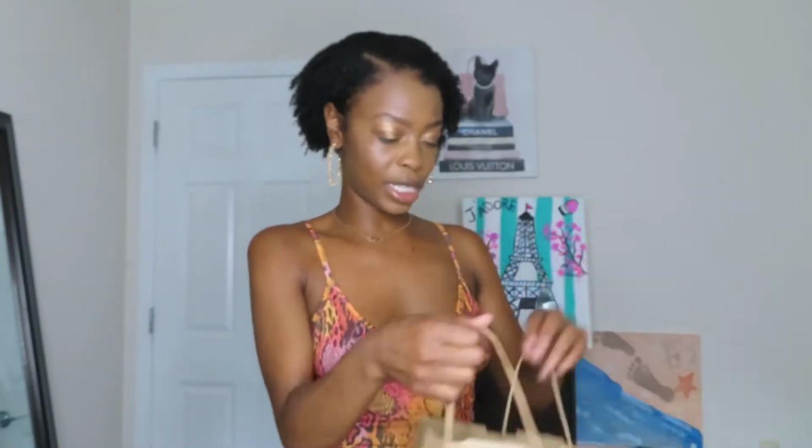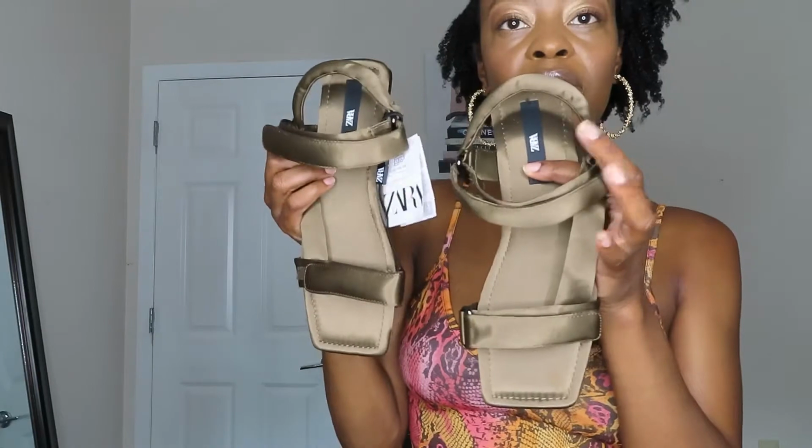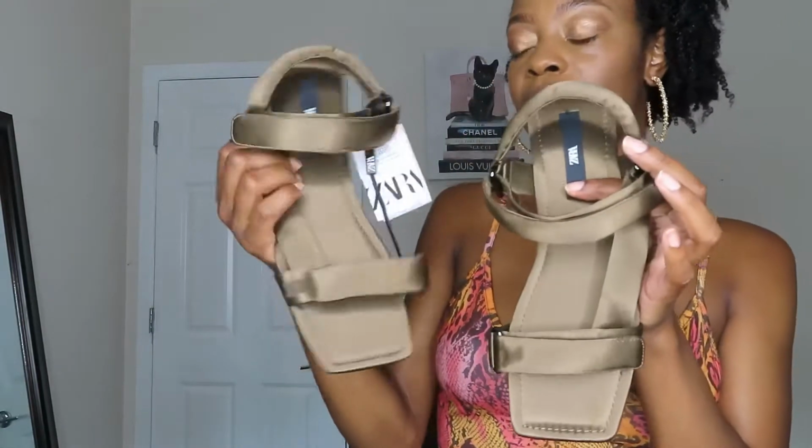Zara is having a store sale and an online sale, and there are a lot of things that you can get in here for sale. Okay, so let's get into the first thing. I got these cute sandals. These sandals are so cute. Look at them. They're like a satin material, satin olive material. I like the color and I love the dimension of the sandals. These are very different sandals and I thought they were so cute.